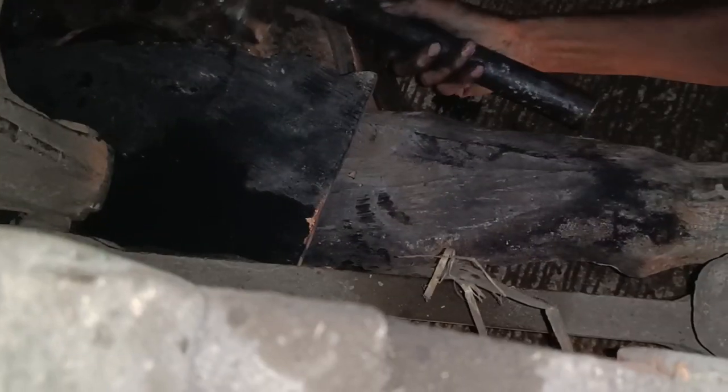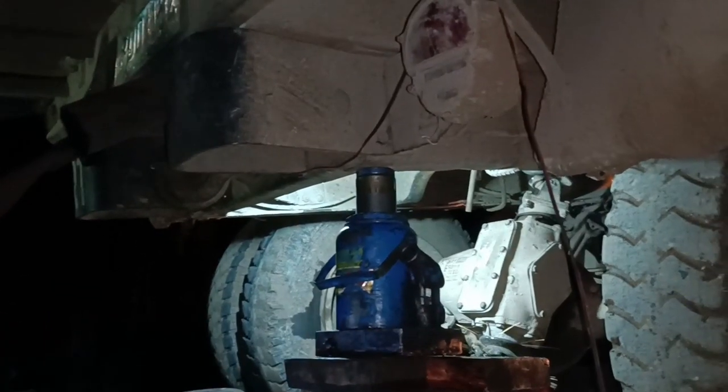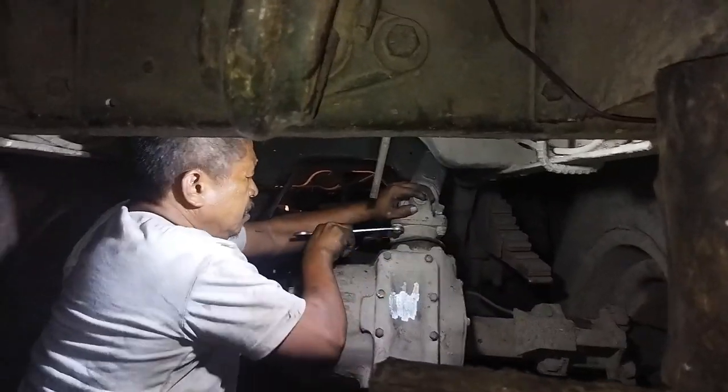More support for the truck's weight. Removing the propeller shaft from the truck.